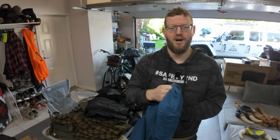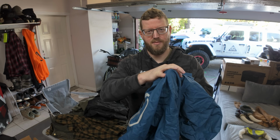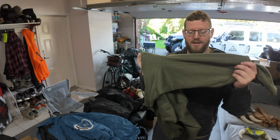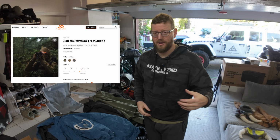It does an okay job, but if I get absolutely soaked, I do find that it starts to penetrate through the shoulders. And I've been contemplating picking up a jacket from First Light, the company that makes the wool hoodie that I have, because they are primarily focused around hunting and camping.